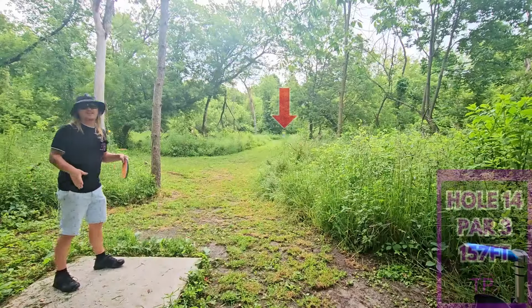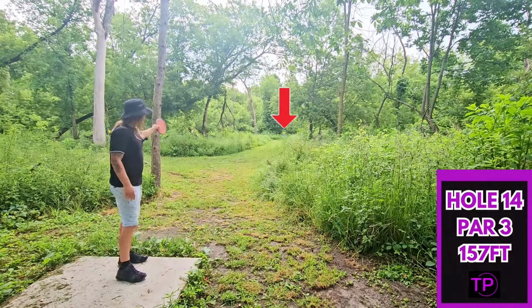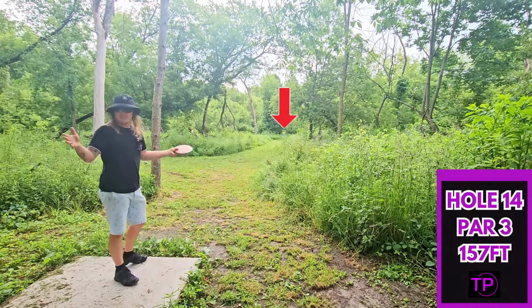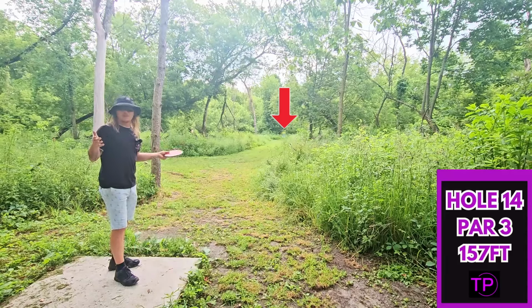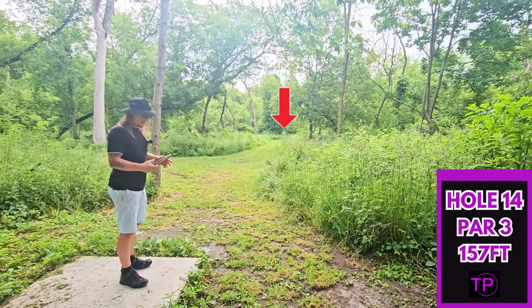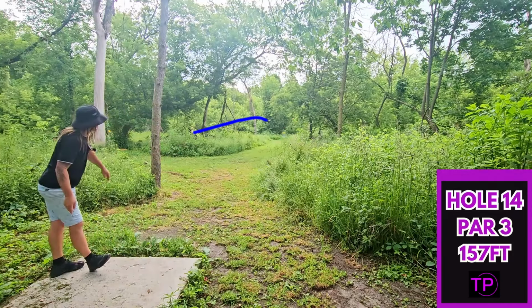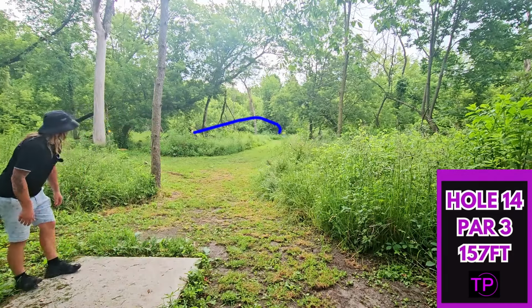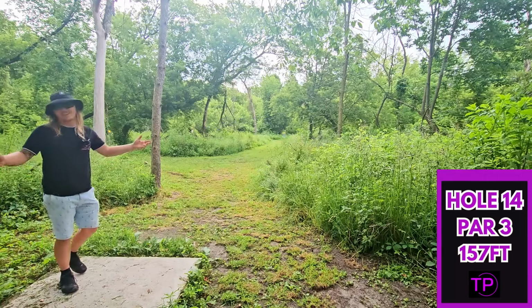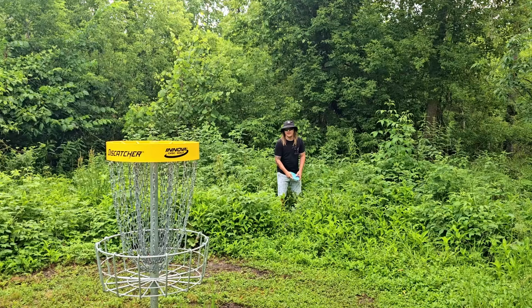Hole 14, it's only 157 feet dead straight. I have to imagine this hole has given at least a handful of people their first ever ace in their career. Let's see if we can pick up one today with our Envy. Come on. Oh, yeah, we gave it a run. That's all we can ask for. Even this one took a while to find.